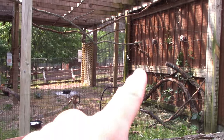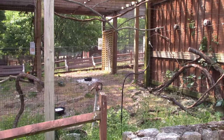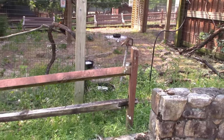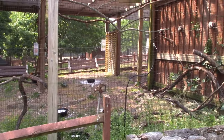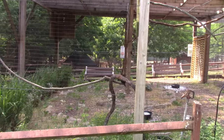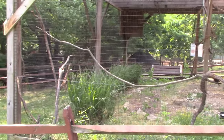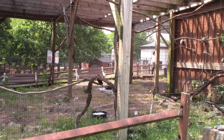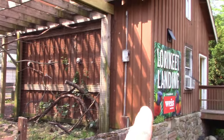They're not letting people go inside here at the moment because the door is locked. Now, I was looking for the tawny frogmouth, but I don't currently see one. So I'm gonna go see some other birds inside.